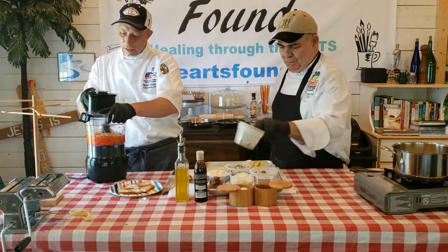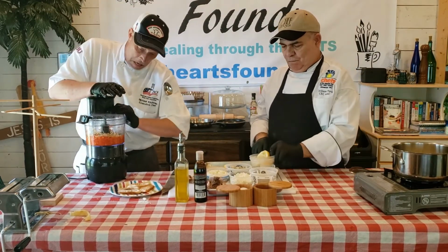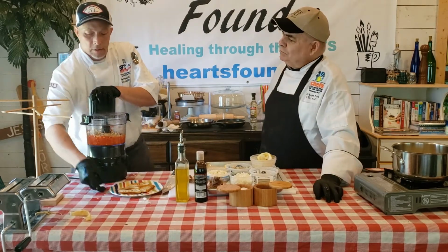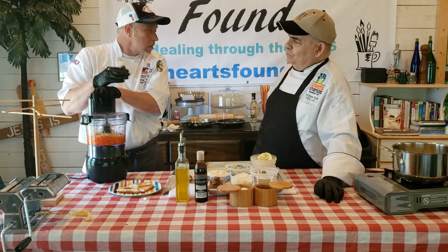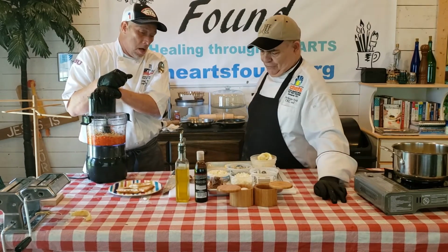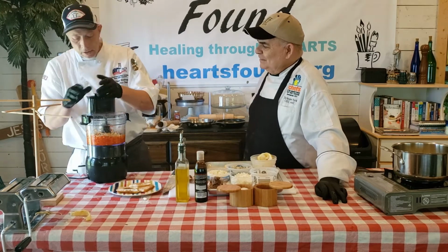So what we're going to do with this pesto, I'm going to show you a couple different uses. I mentioned earlier, I like it because of its versatility. We're going to put some on these crostinis we have here. And I brought some steak along, again, to try the blue cheese. Normally on the crostini, I use a goat cheese. Okay. I like that goat cheese.